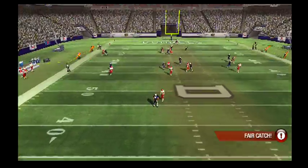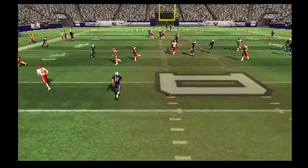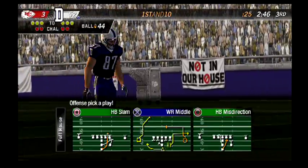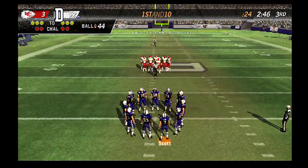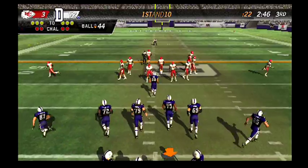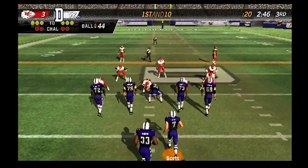Fair catch made at the 44-yard line. Follow your blocking on this run. When you see the lane open, just accelerate right through it. Ball on their own 44. First and 10. Let's go now.